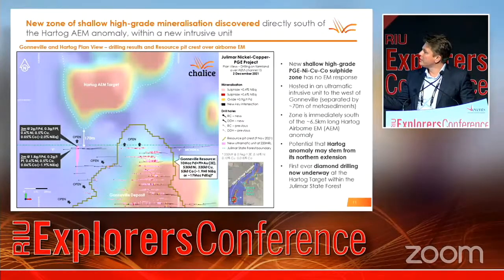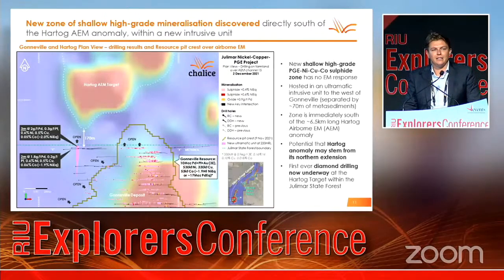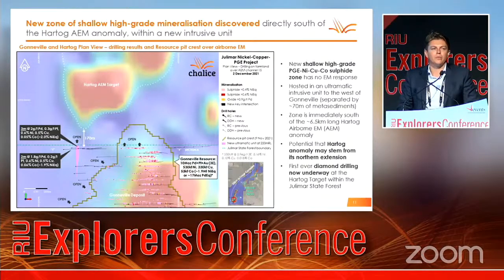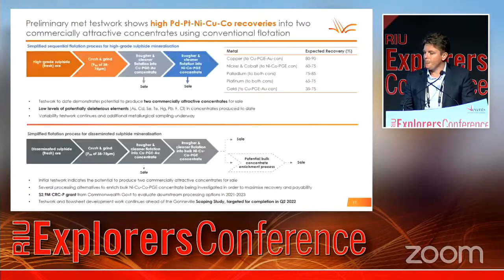So that little unit there trends quite nicely up into the forest, and obviously that's why it is such an exciting target to drill. You can see how extensive the EM response is there in that northern area. So there's a de-risking that's been done there by drilling those holes and finding that separate unit.